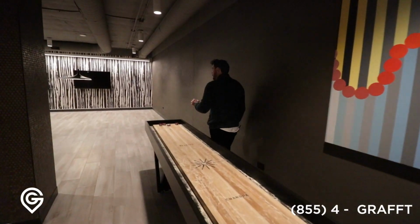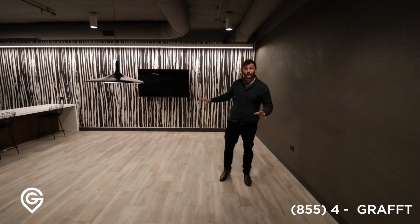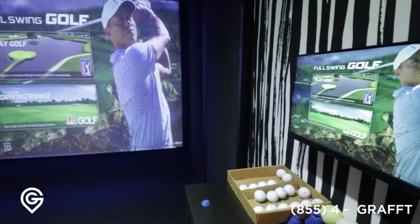Shuffleboard, of course. And I don't know, but wouldn't a pool table be great right here? You can see that coming in. And then you have a golf simulator right over there.